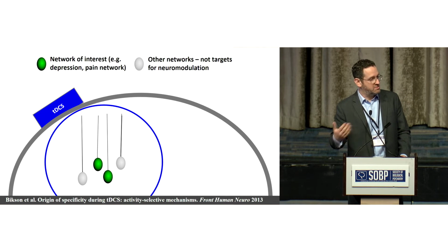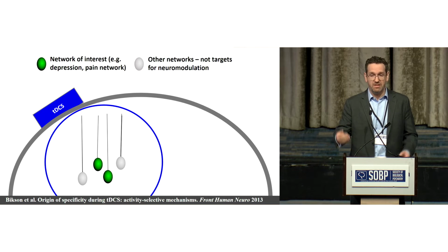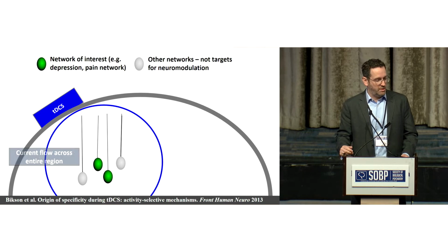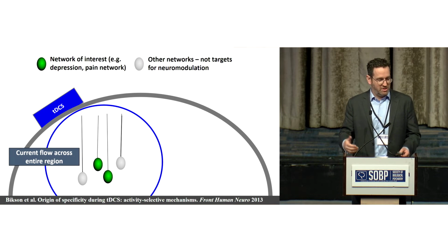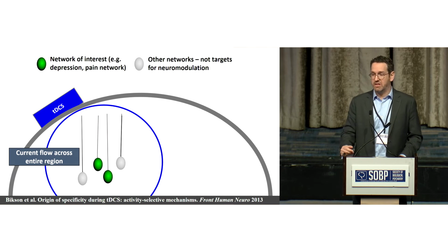It's not TMS, it's not other forms of higher intensity neuromodulation. So when we apply TDCS under these conditions, neither group fires, we don't activate either one. And now I want you to imagine that for some reason, the green population has become activated.